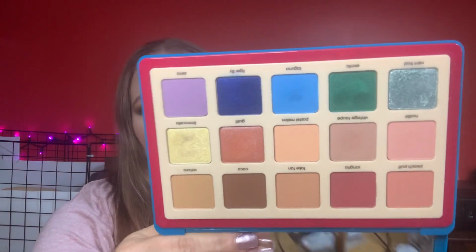They blend out beautifully. I can't wait to try the mini because people said that this bottom row is the mini, and it performs better than this big palette. So I'm interested to see that. I haven't tried it yet because I have so many new things that I've been trying because I went crazy for my birthday month. But I'm interested to see if that's true. But this is my most expensive palette.